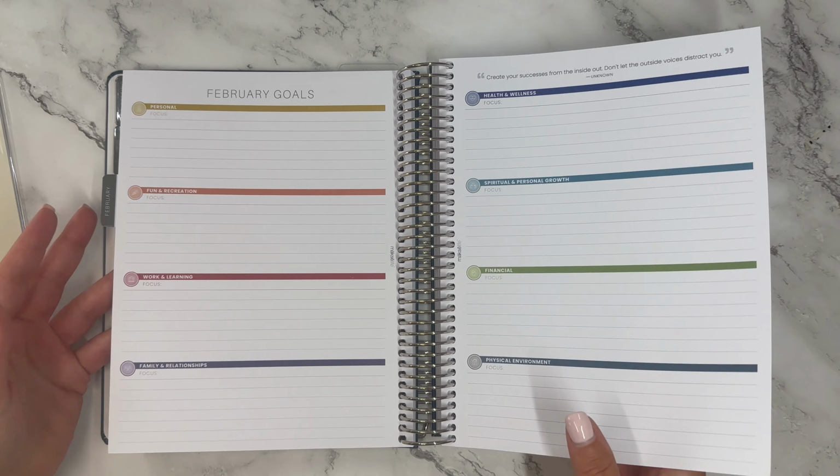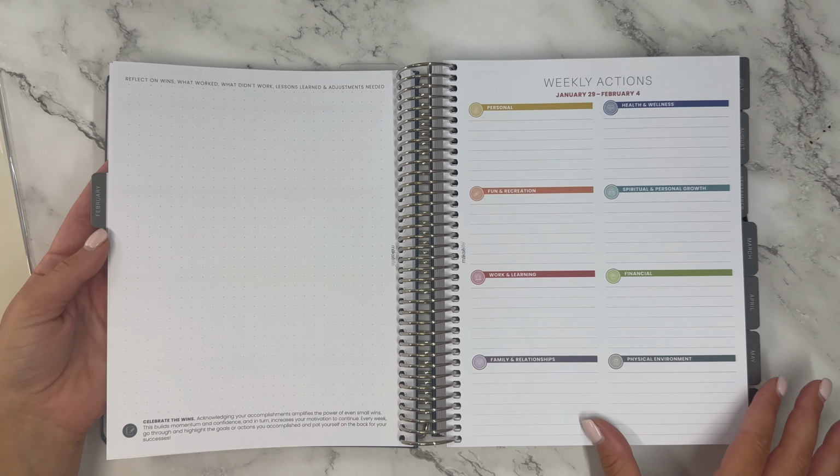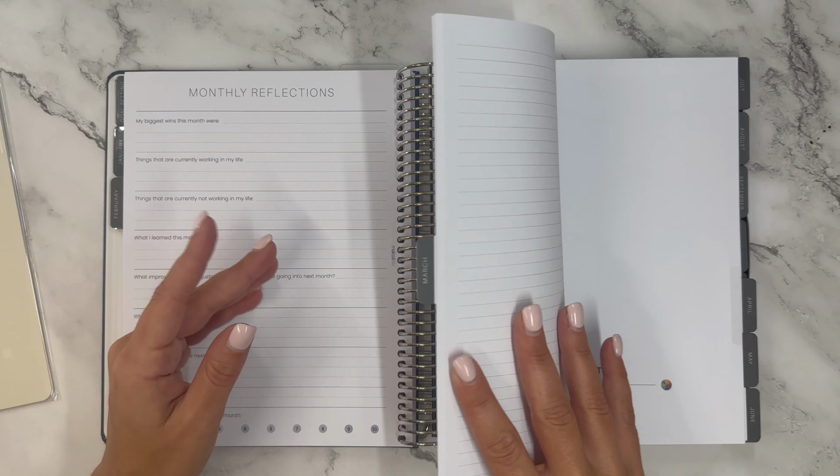So it's going to be the same setup: the monthly page, the monthly goals, weekly actions, and weekly planning. So I'm just going to flip, and then you have monthly reflections again.